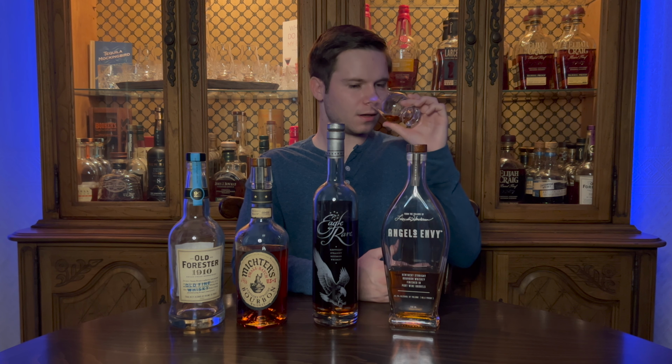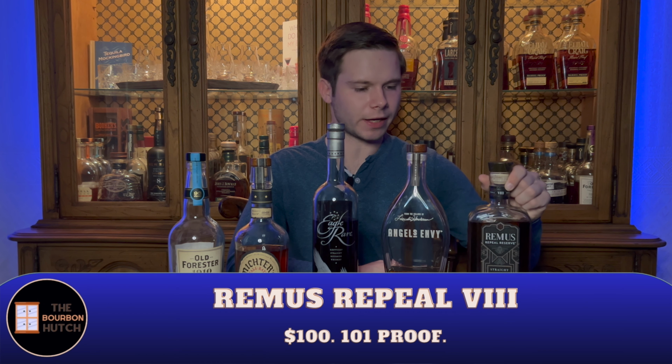Okay, so last but not least is probably the most special bottle on this list. I've actually got it poured up here just to taste it, sip on it, because since I got it, which was relatively recently, I've been really enjoying sipping on it and finding myself turning toward it when I want something very easy to sip on, but still full of flavor. Cheers. Yeah, that's good. And that is Remus Repeal number 8.